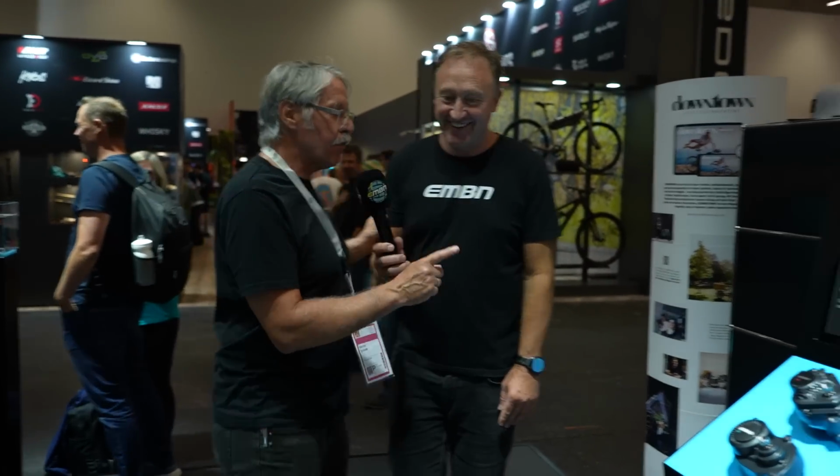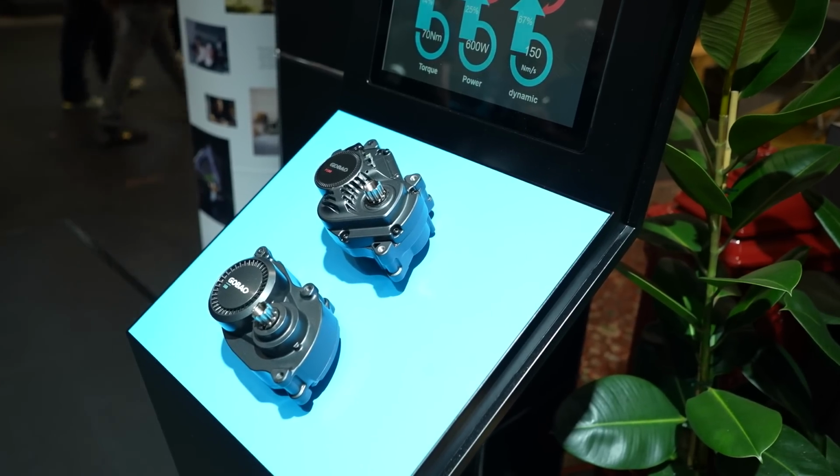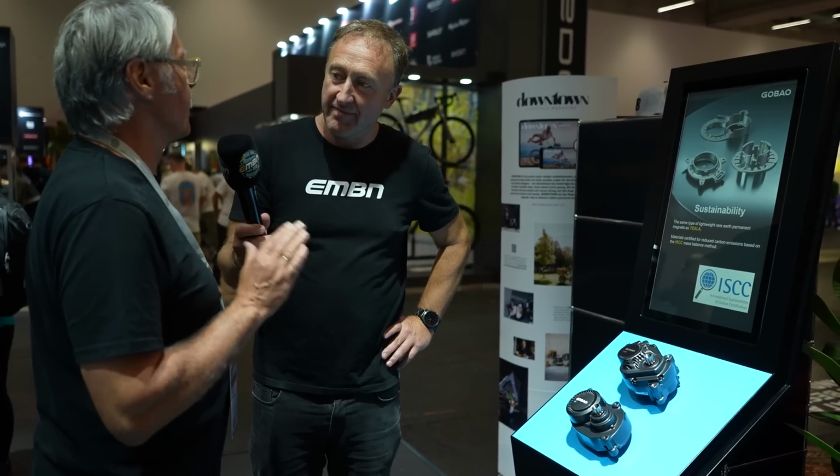It's a very strong motor. I had ridden a bike with this motor, I think it's 2 years ago, and it was very, very strong.